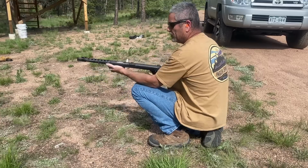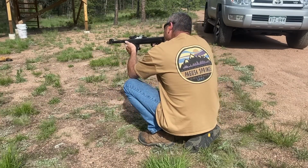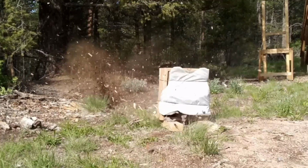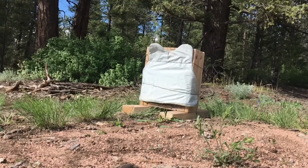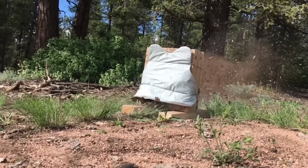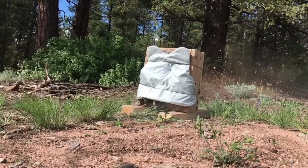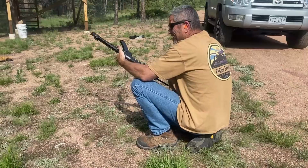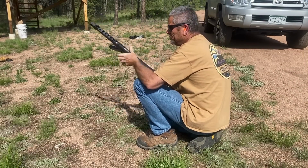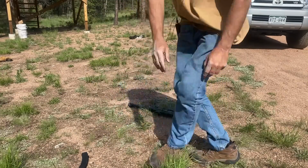Here we go. Okay, here we go, 7.62x25. 15 rounds, a bit excessive, but who cares? You could tell the rate of fire is way different on that one. Much faster, does have more recoil to it. I love these things. Clear, let's go check it out.